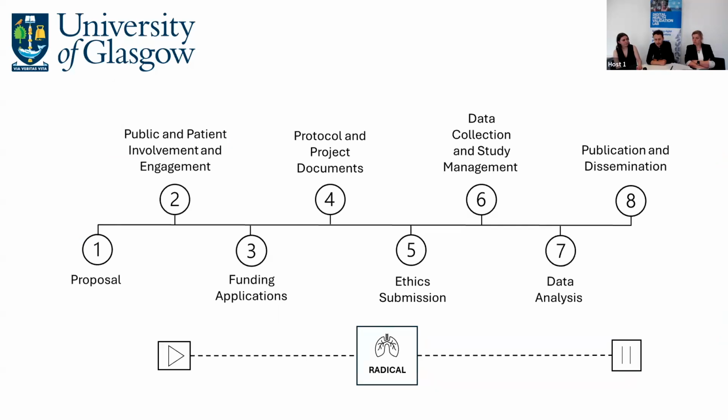Conversations on this started even before my time, so around 2022, I believe. So it's been a long work in progress, and we've now got all of our data. We're writing up, and we're working on our dissemination activities. It's been exciting to be involved in that, for sure.